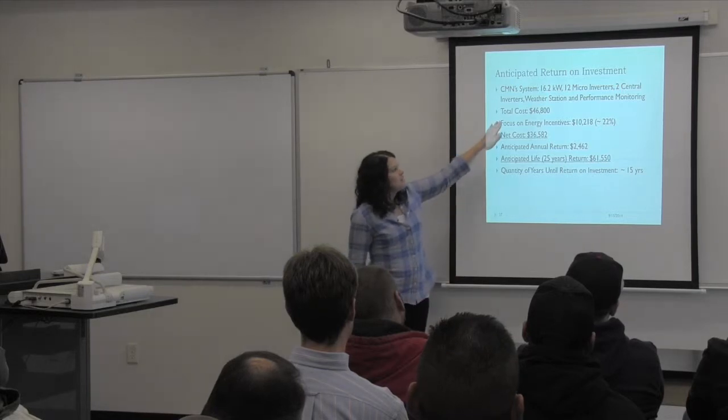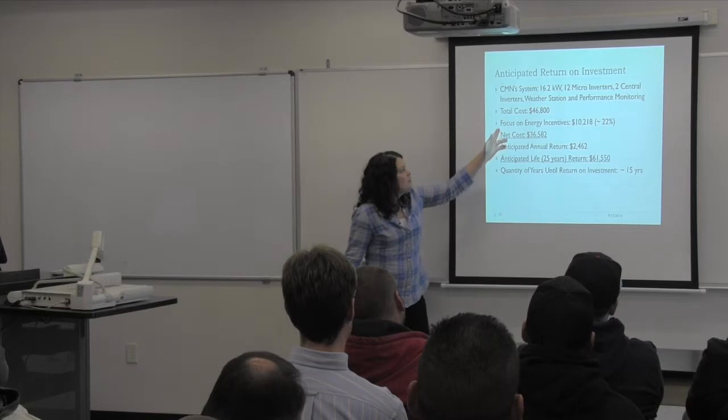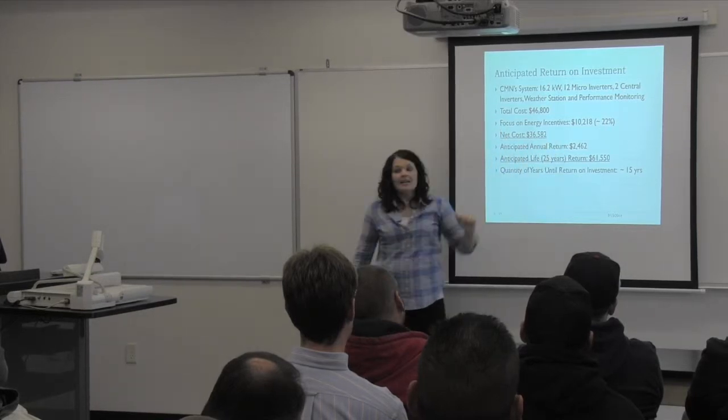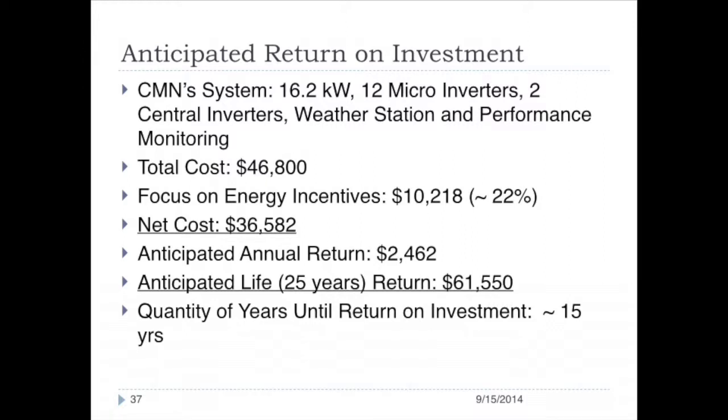The total cost of the system, $46,800. It's not cheap. However, with focus on energy incentives, that's covered about 22%. So if you are interested in installing solar energy, you need to check out what incentives there are, because there are lots of incentives, not only rebates, but tax incentives available. So our net cost is about $36,000.